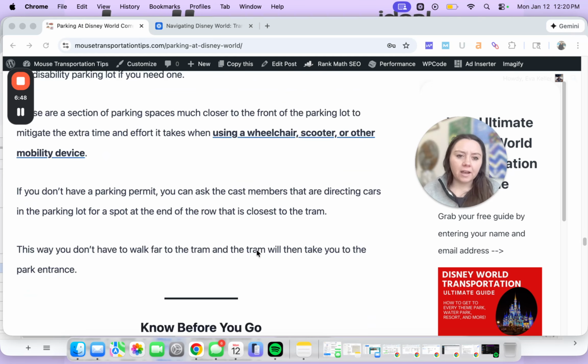A little bit of a hack, I guess, if you don't have a disability parking pass, something that you can do is when you are coming into the parking lot and they're directing you where to park, if you can ask them for a spot at the end of the row that's closest to the tram, they can also accommodate you for that. If you even want to mention, like, mobility issues, 9 times out of 10, they should be able to accommodate you on that.